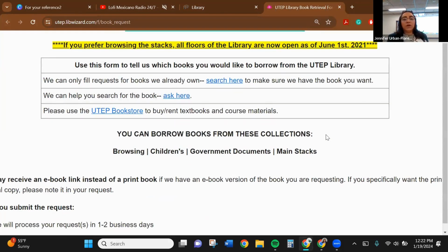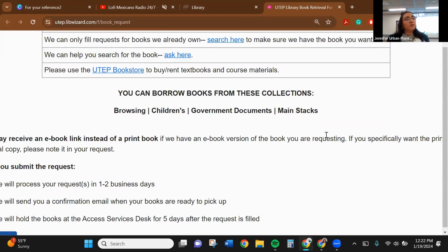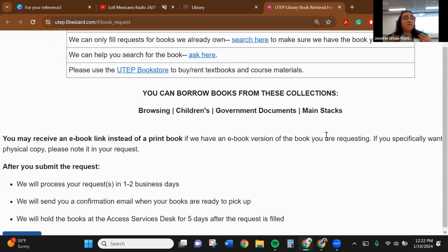This is going to allow you to request a book that we have here on campus without you having to physically come in and search for it. All you have to do is walk in, go to the desk that we have in the very front of the library, say you're here to pick up your book, show your ID, and then they already have your book ready to go for you. So this is a very great service.